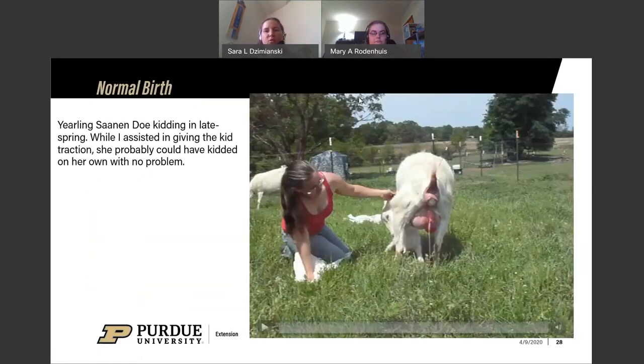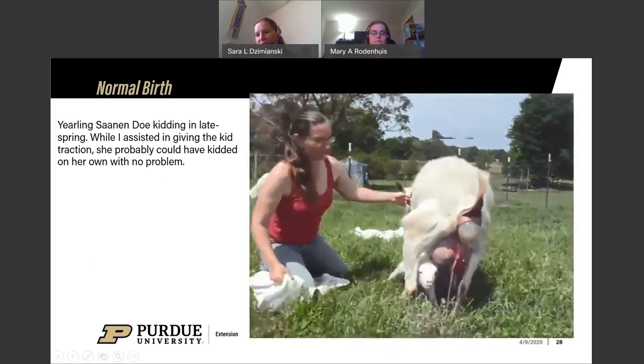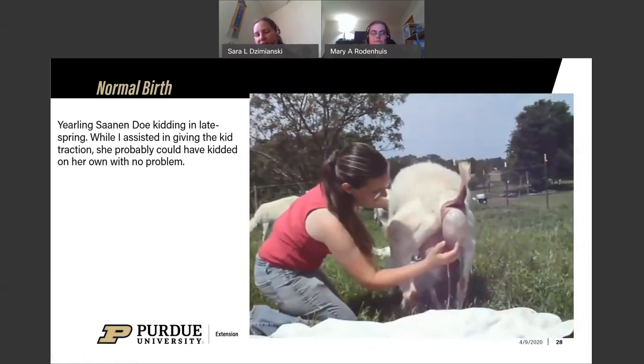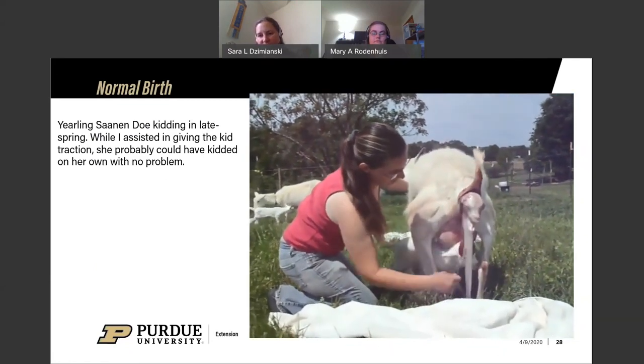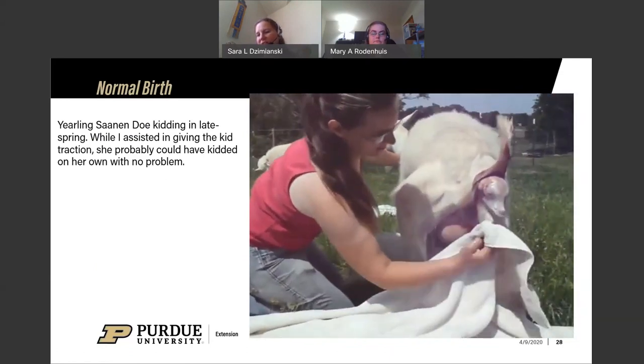So here's an example of a normal birth. I give minor assistance in this, but the assistance wasn't necessary. She would have had them anyway. So here we can see the amniotic sac with the feet and the head. See, that popped out really nicely. And you see it's already trying to breathe, even though it's not even out of the goat.